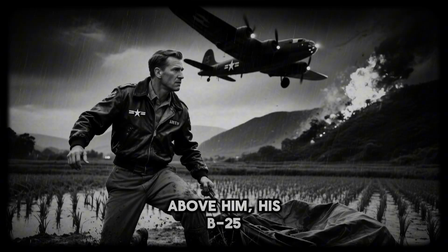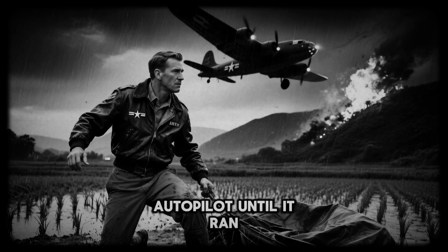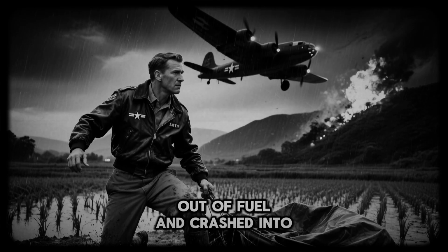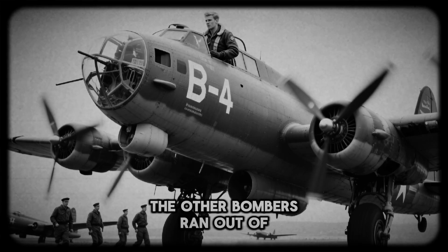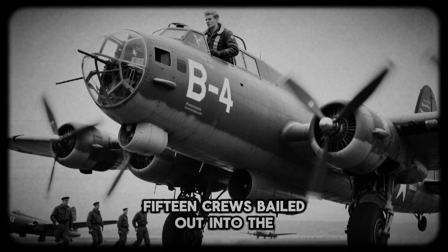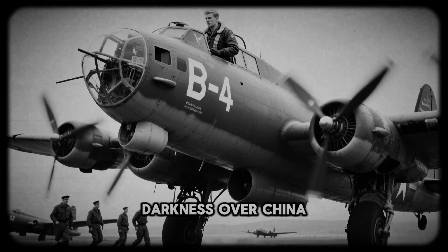Above him, his B-25 continued flying on autopilot until it ran out of fuel and crashed into a mountainside miles away. One by one, the other bombers ran out of fuel. 15 crews bailed out into the darkness over China.